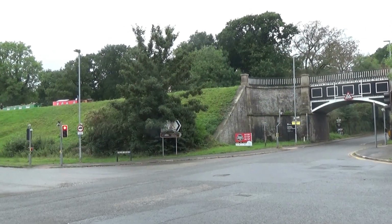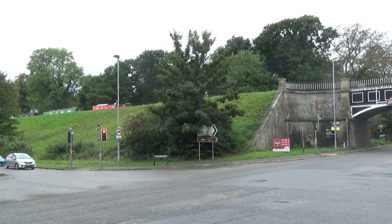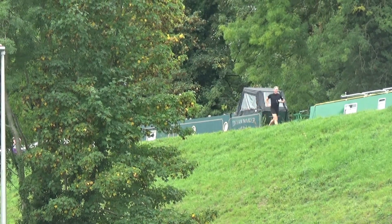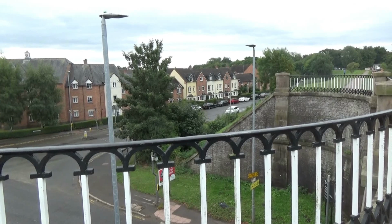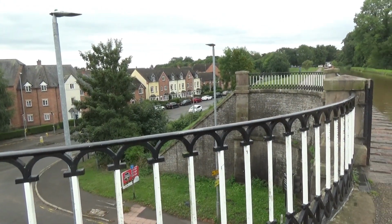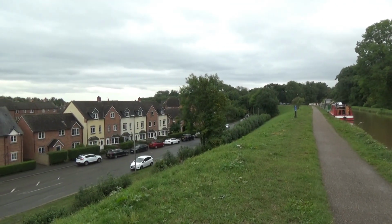Here is the canal and Telford's aqueduct and embankment looking over the town of Nantwich. There's Dreammaker way up there above us. Well, we got back just in time before the rain really set in, and I think we'll leave you there, moored up in Nantwich on a rainy afternoon.